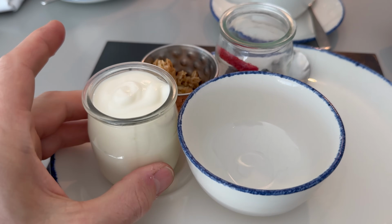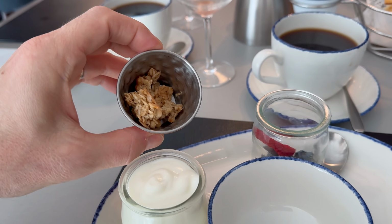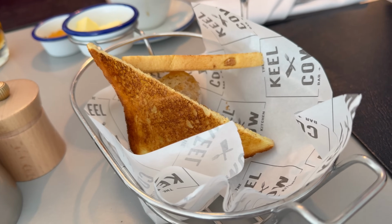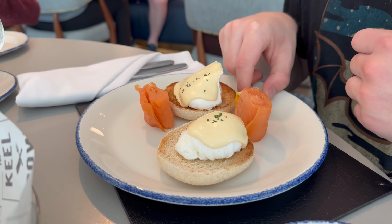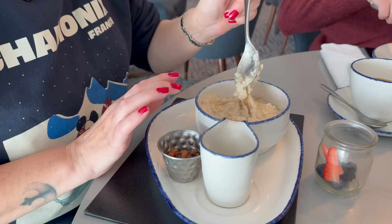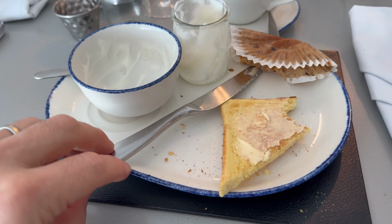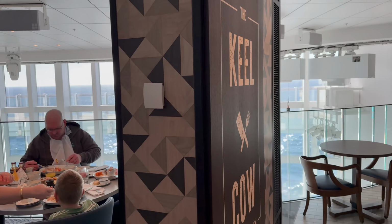As much as we enjoyed our breakfast at the Keel and Cow, and we did enjoy our breakfast, the portions I found to be really small. That's not a problem on a cruise ship. You can get more food anywhere, but just a little bit of toast and a little bit of yogurt and a little bit of granola wasn't a whole lot. Yeah, but the Eggs Benedict, which we had with smoked salmon, I think replaced the ham with that, and the porridge were decent sizes. And I really appreciated having some different choices on board, so well done P&O, we liked that.